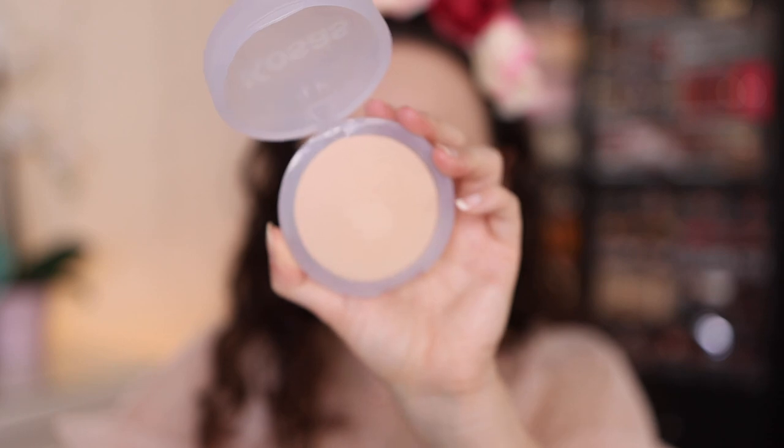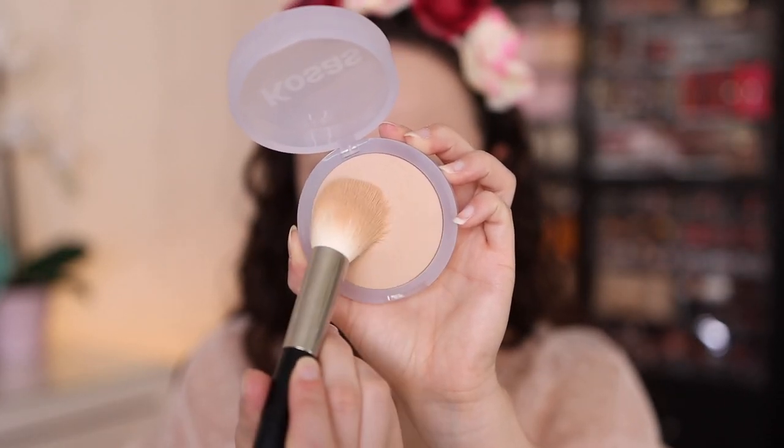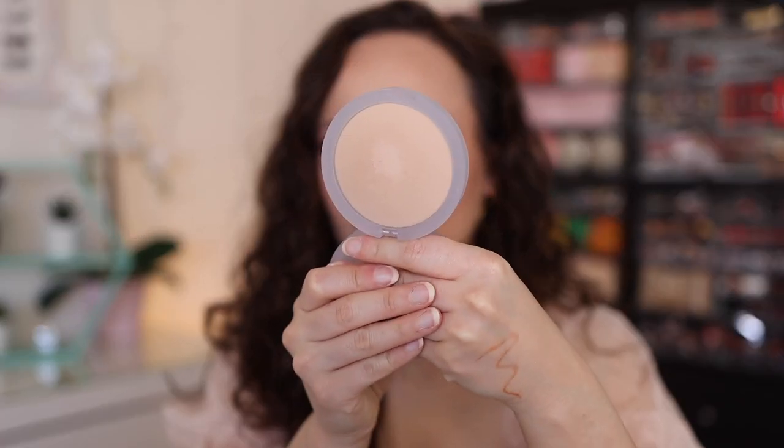The first one, this is the one that I'm wearing right now, is the Kosas Feathery Cloud Set Powder. It's very, very nice, but it's oddly getting hard pan already. It's a very lightweight powder. I think this is really great for oily skin. Now, it works really well on my dry skin, but if I don't properly take care or exfoliate my skin, it does show off those areas that I didn't take care of. So as long as you take care of your skin, you'll be fine, even if you do have dry skin.